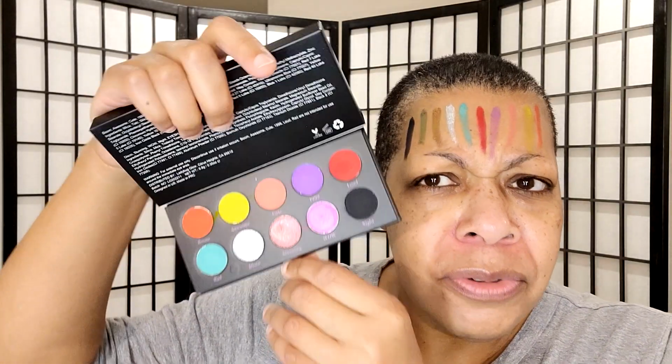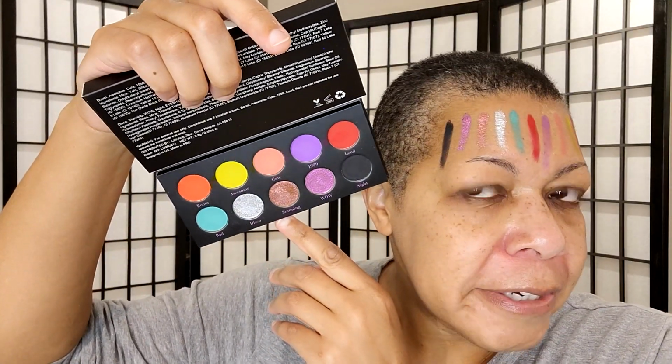The last one in here is Night, which is a matte black. I am really glad there is a matte black in here. This one feels dry too. All the pressed pigments in here are matte, and they feel dry the same as this one does. This one is Night, and this one is also a matte. So here is the palette swatched across my forehead.